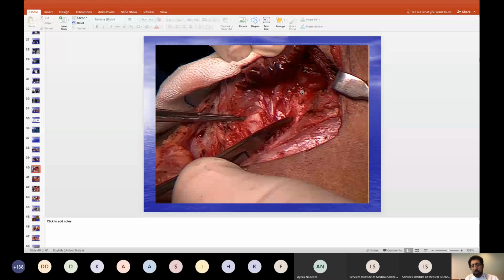So this parathyroid gland was almost embedded into the thyroid tissue, and though it was very large, since it was embedded in the thyroid tissue, we had great difficulty in locating it. But once again, I told you that we have to follow the simple principle that if you're not able to find it, follow the blood supply. The blood supply would ultimately lead you to the parathyroid gland itself. And you can see that this is the adenoma.